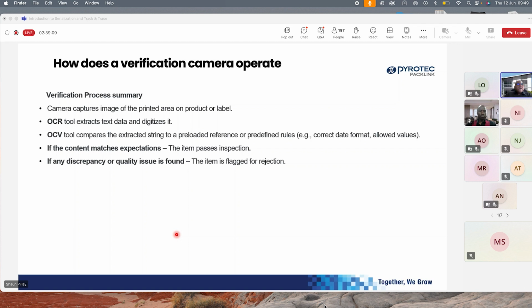So the verification process, in summary: the camera captures the image of the printed area on the product. It has two tools. The OCR tool extracts the data and digitizes it, and the OCV tool compares the extracted string to the predefined parameters that are set within the unit itself, such as the date format, allowed values, etc. If the content matches the expectation, the item will pass. If there are any discrepancies or quality issues found, then the item is flagged for rejection.